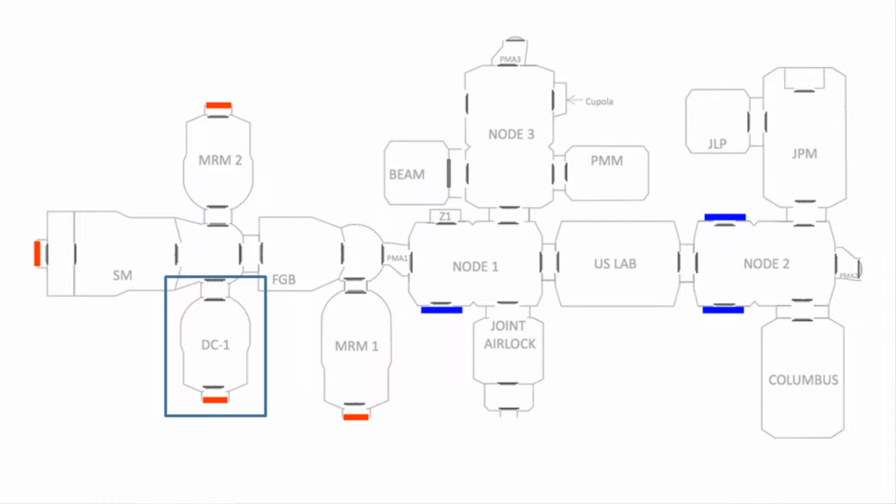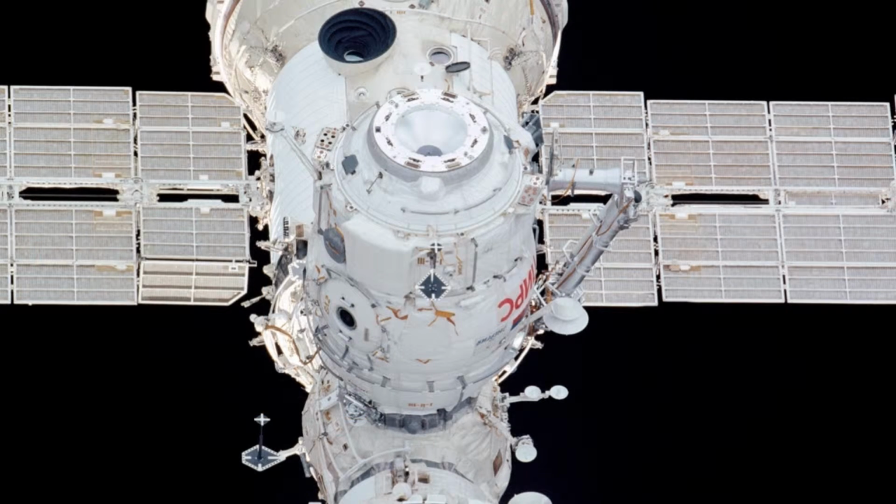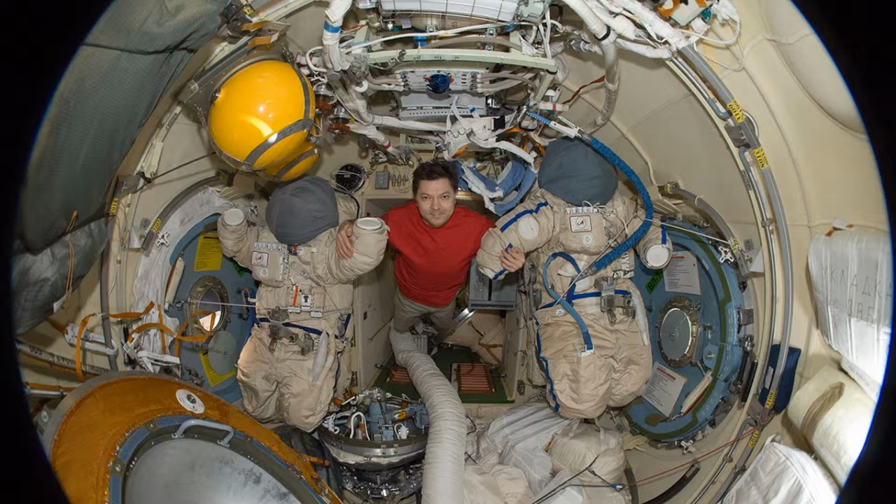Now, docking compartment 1, also known as Pirs, is the module that you see here in the picture. It is a relatively small module, and it belongs to the so-called Russian orbital segment. The docking compartment 1 fulfills two basic functions. First and foremost, it provides a docking port for both Progress and Soyuz, and it also provides an airlock for spacewalks that employ the Russian Orlan spacesuit. Basically, the hatch of the docking compartment 1 can be closed, the air removed, and astronauts can go out of a second hatch and perform their EVA.